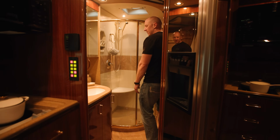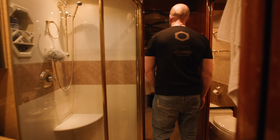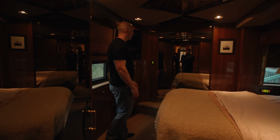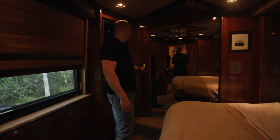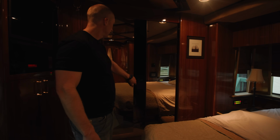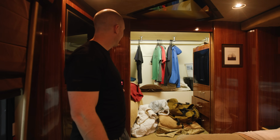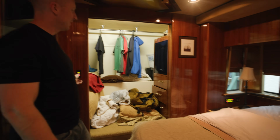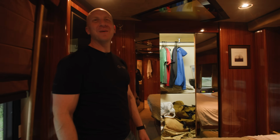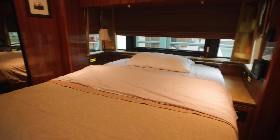So it feels to me more like a normal mobile home or something like that. And then you have your segregated master bedroom here. And then there's a closet in the back, closet door. I think it's air controlled. That's pretty cool. It's wild. So unnecessary to have that, but so cool nonetheless. And this unit is all Crestron controlled.